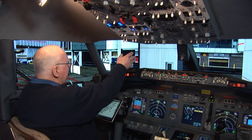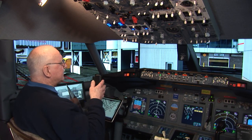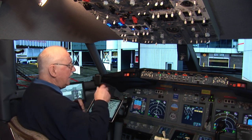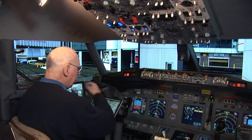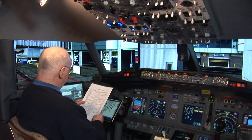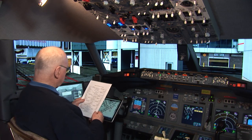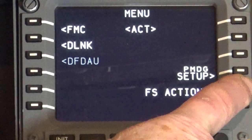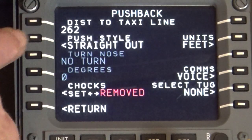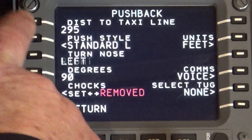Now, we are parked at this particular point. When we do our pushback and start, we need to go out here, have our tail go in that direction and our nose go to the left. So that part is done. Anti-collision light is now going on. And so we are now ready to go. So I'm going to go here now and get ready for the pushback. So it'll be a standard L, turn nose to the left.